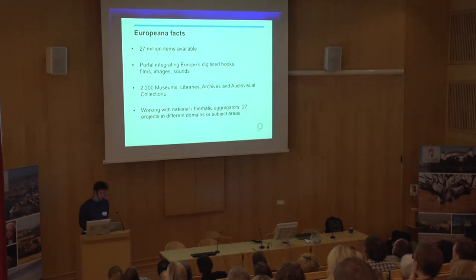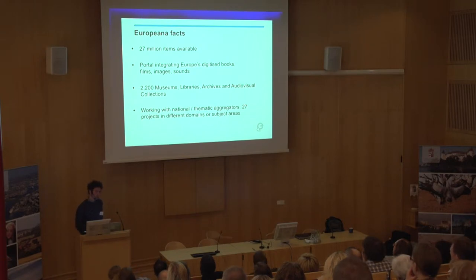So the facts are we have now 27 million objects available within Europeana, all metadata from these 2,200 institutions in Europe. It's digitized books, it's film, it's images, it's sounds, anything you can imagine under the name of cultural heritage. And the way that it's being brought into the database is through national or thematic aggregators in the different countries or within the different fields.